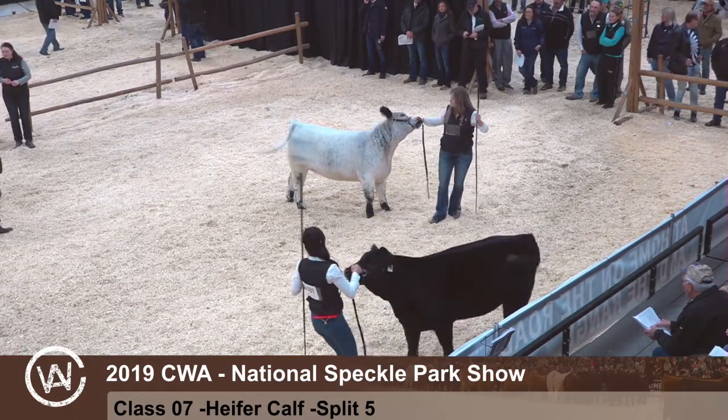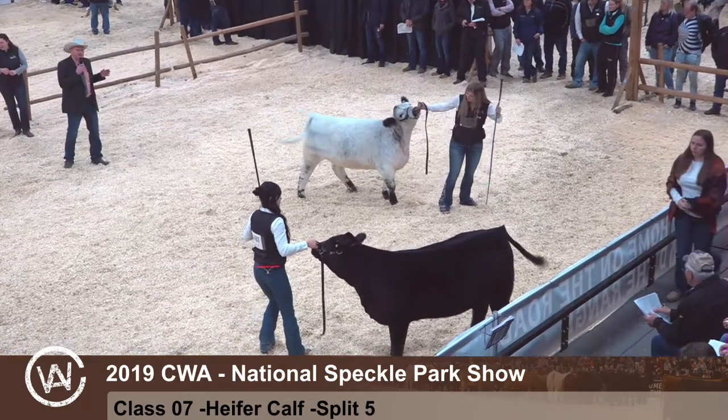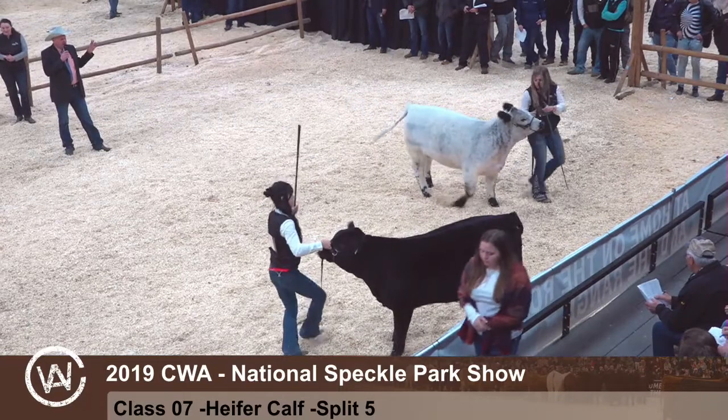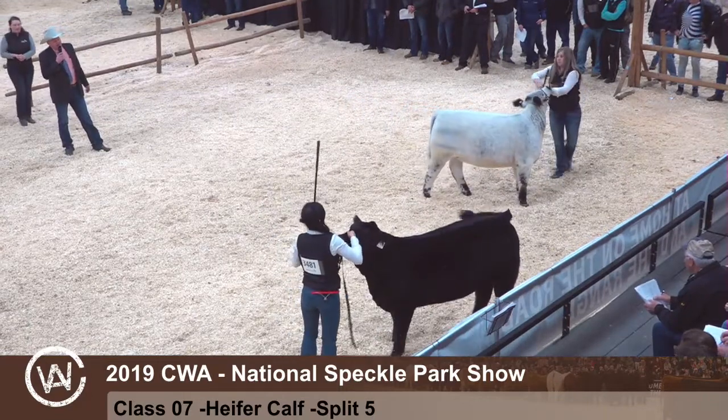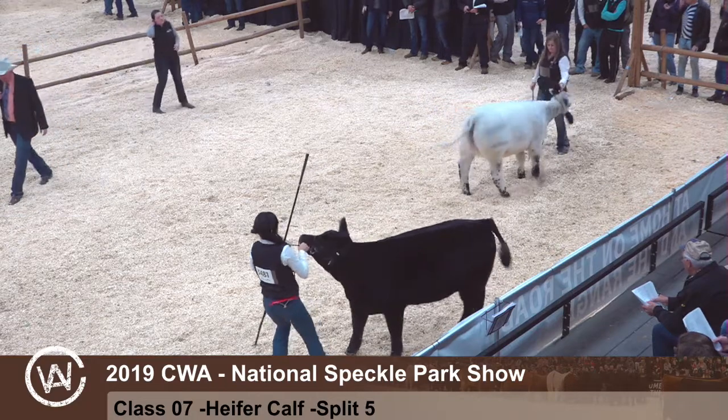Just one that, after I analyze these and the cattle and the lights come back on, I brought the black heifer back out and I analyzed them on the side view, and she just comes to the top for me, a very nice individual.